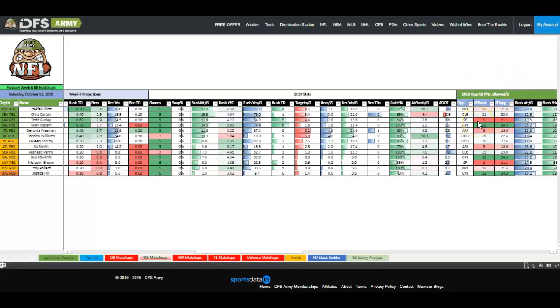San Francisco's been tough, so that's going to make it a little harder on Todd Gurley, who hasn't been that great this year anyway. If you look back at what he did last week, he scored 2 touchdowns, but he really didn't get a lot of touches, didn't get a lot of yards.